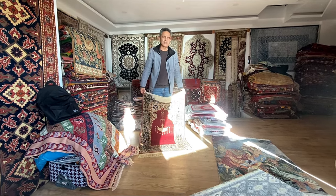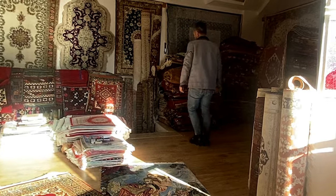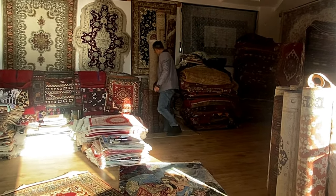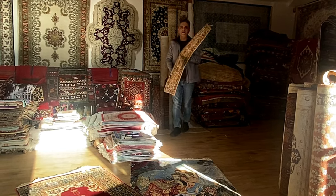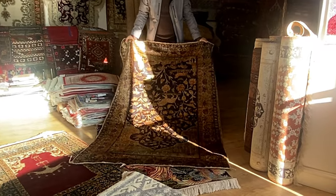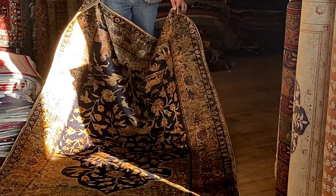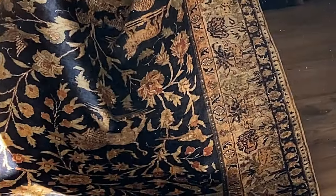What I show you now is handmade carpets, yeah? So many to choose from. Look, this one, for example. Very, very old carpet. Tree of life design, yeah? Also silk. It's something like 150 years old.